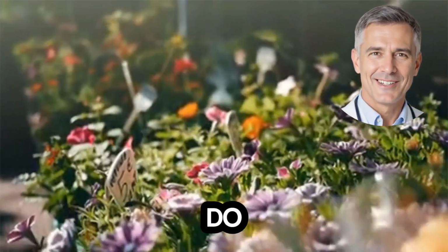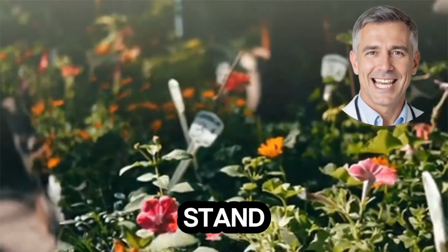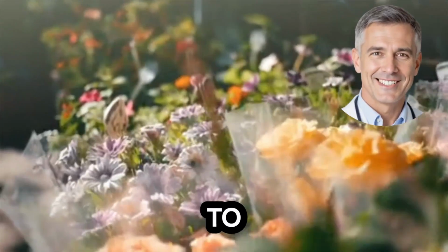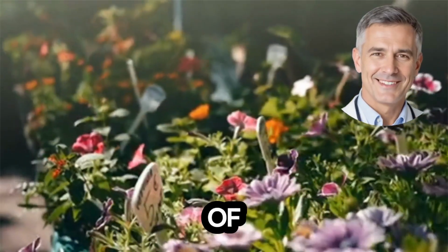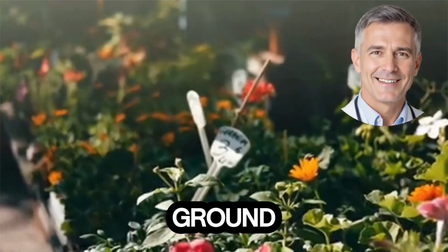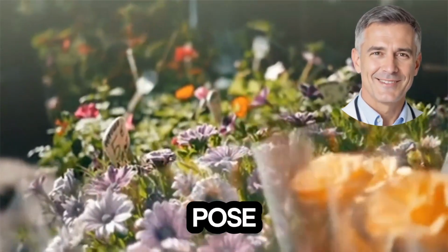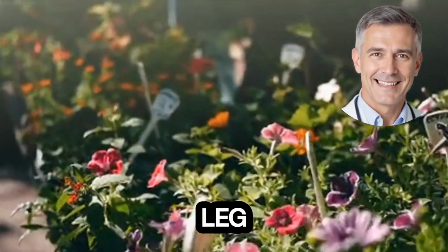Here's what I want you to do, but only if you feel safe doing it. Stand near a counter or wall, something sturdy that you can grab if you need to. Just knowing it's there changes everything in terms of safety. Lift one foot slightly off the ground, just an inch or two. You're not trying to do a flamingo pose here. Just lift it enough that all your weight is on one leg.